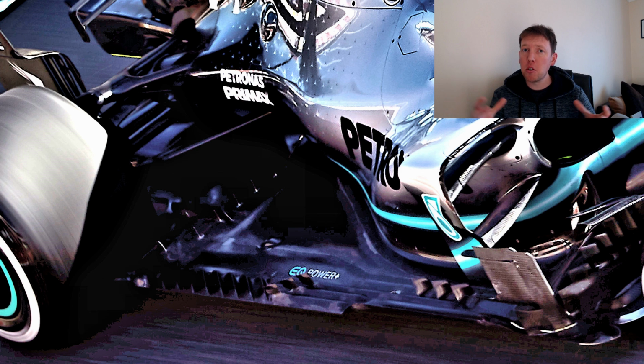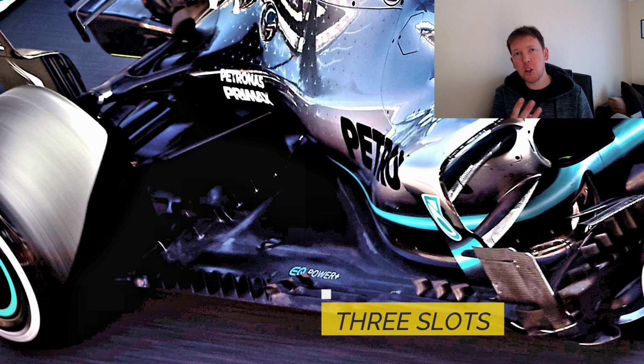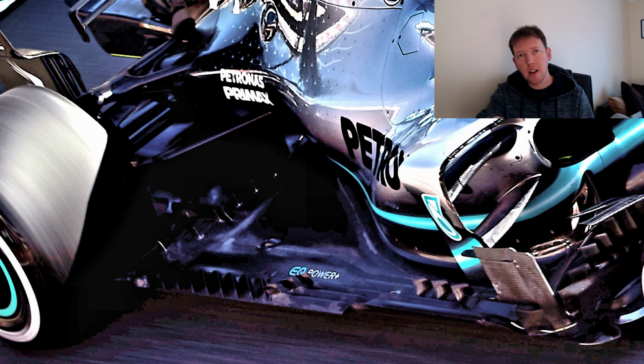Okay, so if we now concentrate on the floor, as we've got to that part of the car anyway, I think it's important to say that Mercedes, with their first specification floor, had already started to make alterations to this area. They'd added 3 additional short slots in front of the sort of chevron shaped tyre wake slots that they'd already got present in the floor last season. So they're already making waves in terms of trying to improve that area of the car.